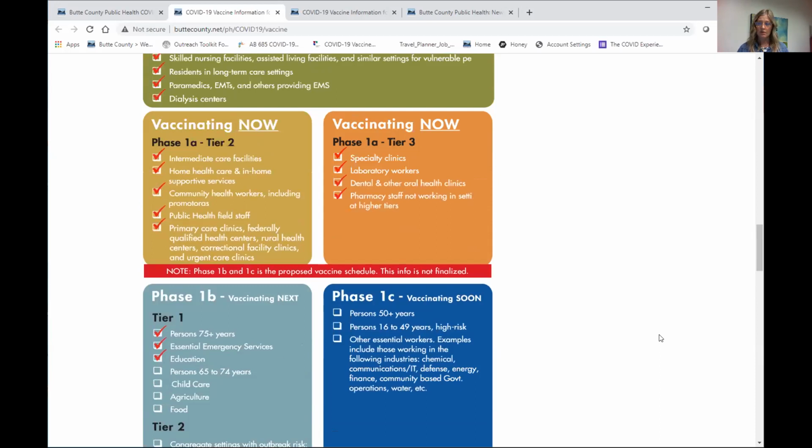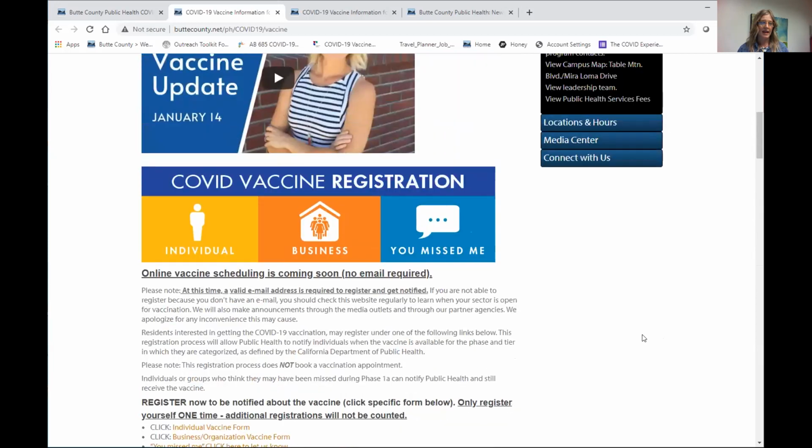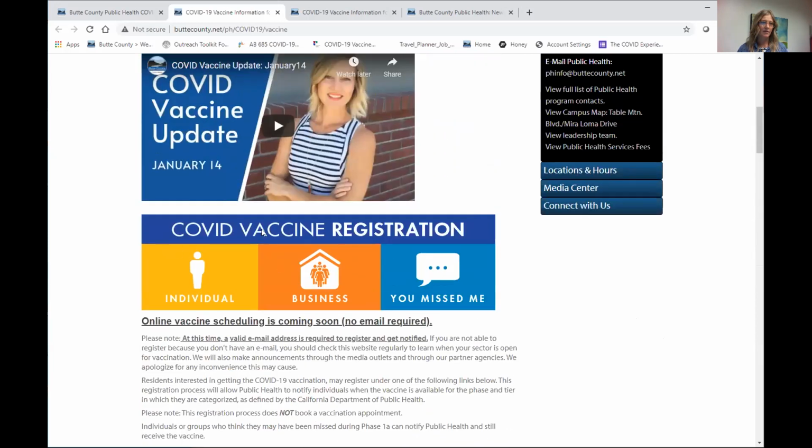So I'm going to bring your attention to another area closer to the top of this page. And this is where we've had the COVID vaccine registration information. And we've had thousands of community members already sign up to receive a notification when they are eligible for the vaccine. What I've added here is the online vaccine scheduling is coming soon.